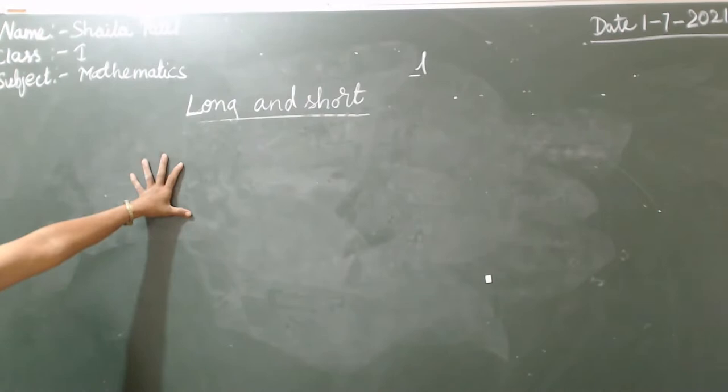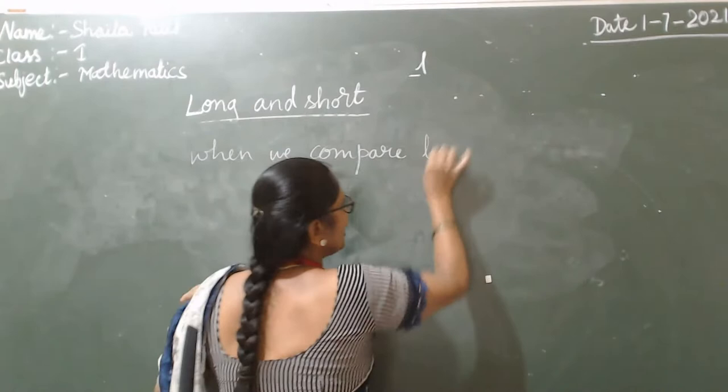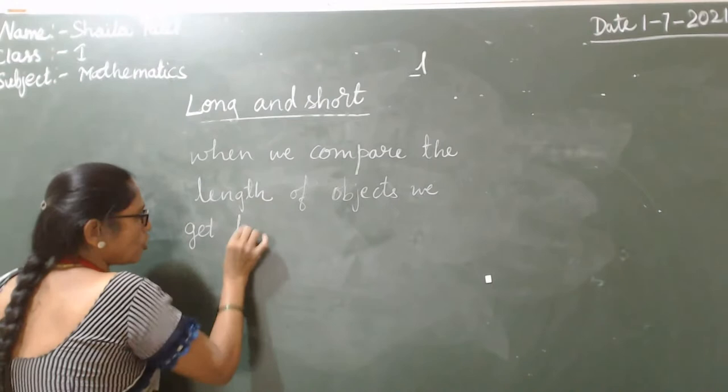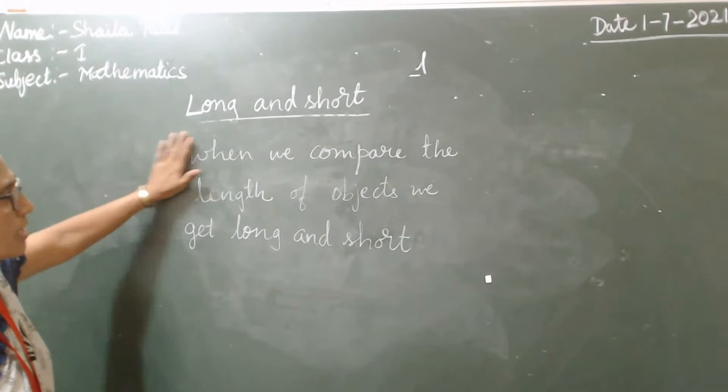When we compare the length of objects, we get long and short. When we compare the length of the objects, we get long and short.